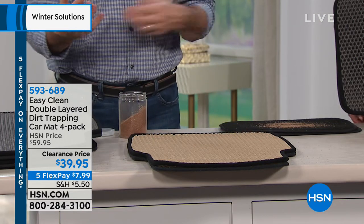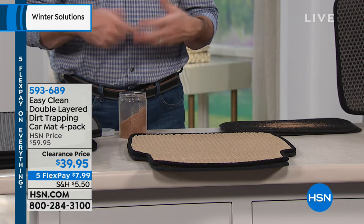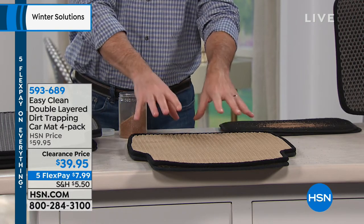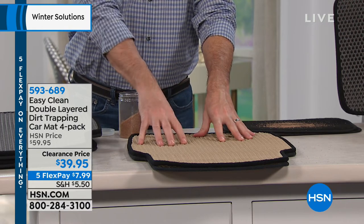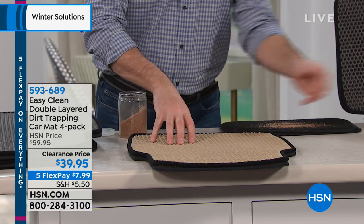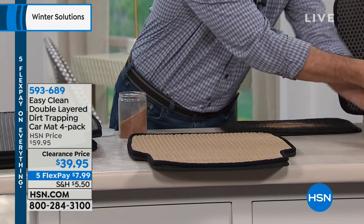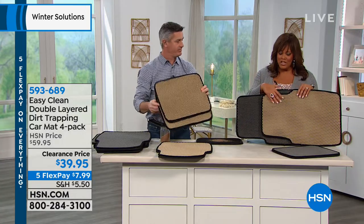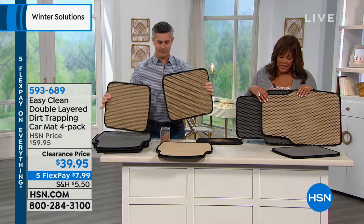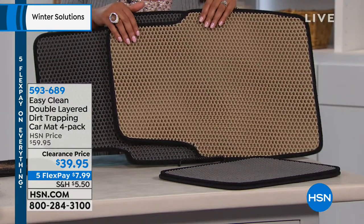But think about this, if you're going to keep your car for a number of years, you want the mats to look great, you don't want them to look worn out. This is going to protect those mats that came with the car, it's going to protect the carpet underneath, so your car always looks good. And it's soft. Exactly. Maybe you're looking at this and you're wondering how it feels. It actually is very, very soft. And the fact that we have the tan left is still a nice color for you. Get it home.